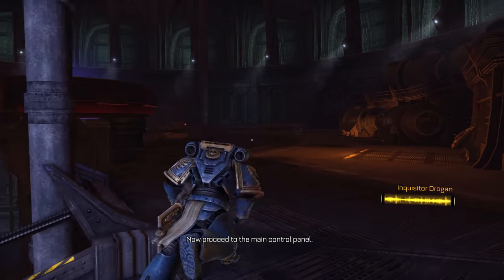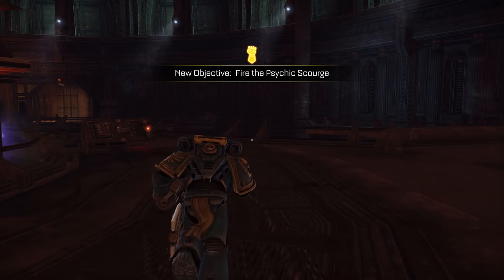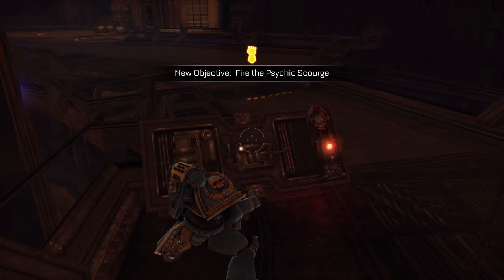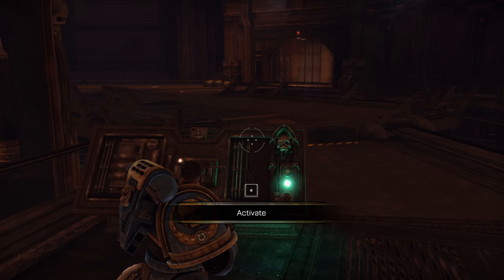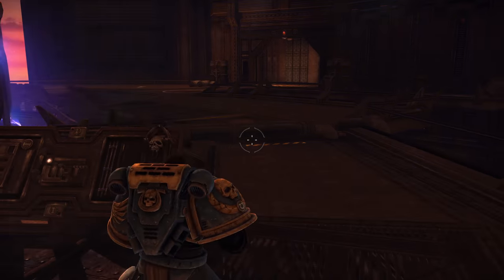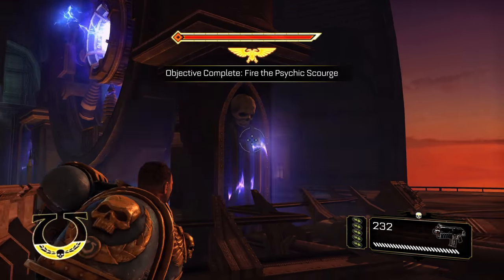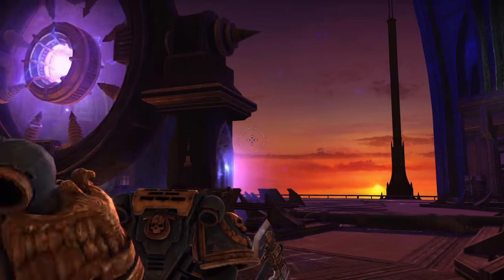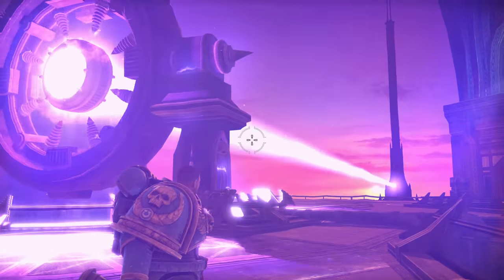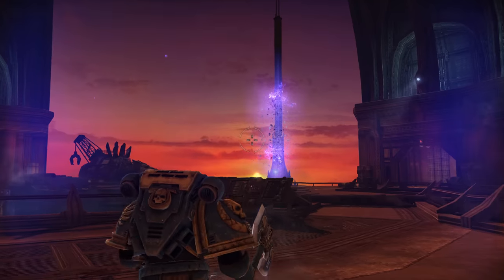Reconnected. Now, proceed to the main control panel. Is that this? Weapons authorization confirmed. Primary containment fixture disengaging. Firing sequence in progress. Firing now. Alarm. Blew up. Look at the spire.